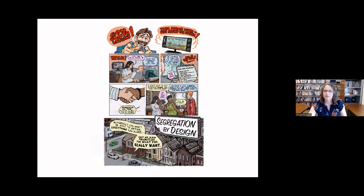So in order to help people understand the argument in this academic book and explain the research a little bit better, I worked with an artist to develop a comic version of the story. And what you see on the screen here is the beginning of this comic. The comic is downloadable on my website. If that is something that interests you, it's free. And I encourage you to share it with anyone who's interested.